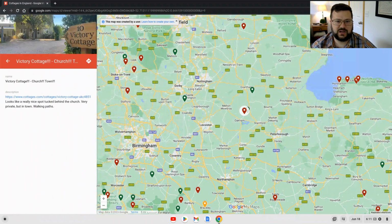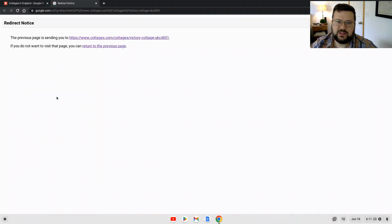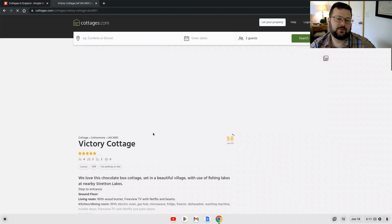So this is called Victory Cottage. Looks really nice, a spot tucked behind the church, very private, but in town with walking paths. There was a lot of consideration for location. I didn't want to be in the middle of a city, but I didn't want to be super far away from everything either. See if you can figure out which one we settled on. I'm not going to come right out and say it, but maybe you can figure it out.